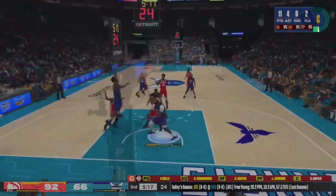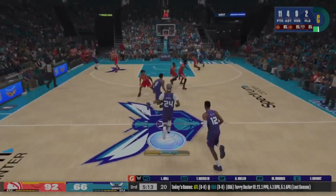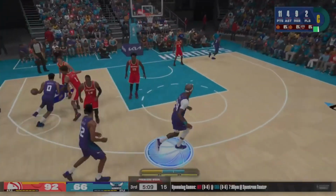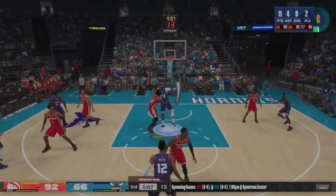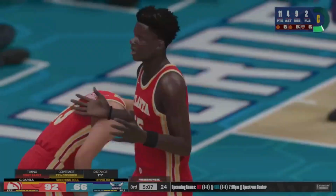Gordon Hayward's checked in for Ball. Then for the Hawks, Johnson, he's checked in for Hunter. Griffin comes in for Murray. And it's Mills in for Young. Bridges with it, now guarded by Bogdanovich. And contact on the shot, so he'll be shooting free throws here.